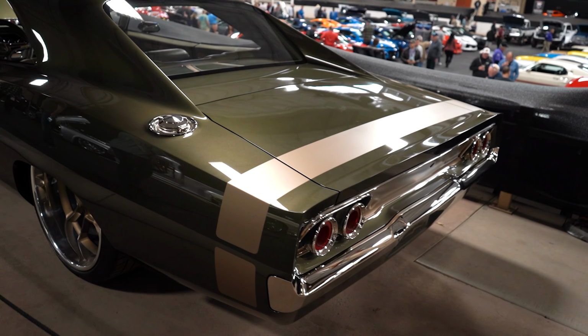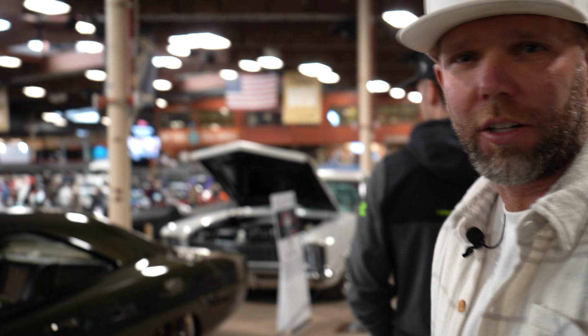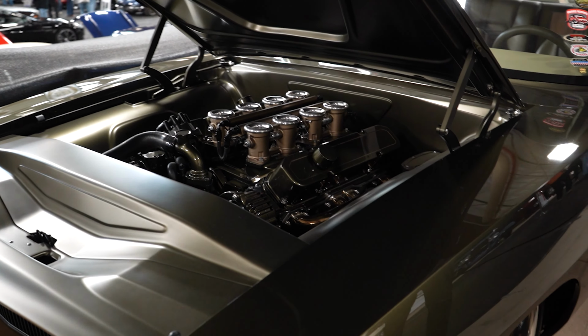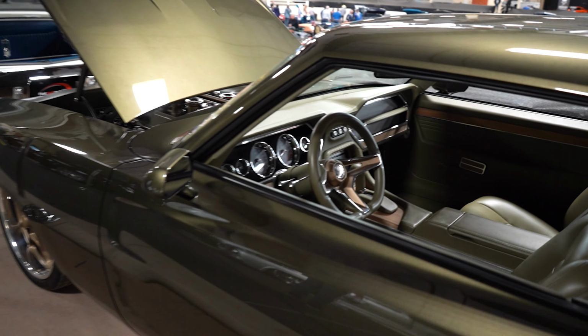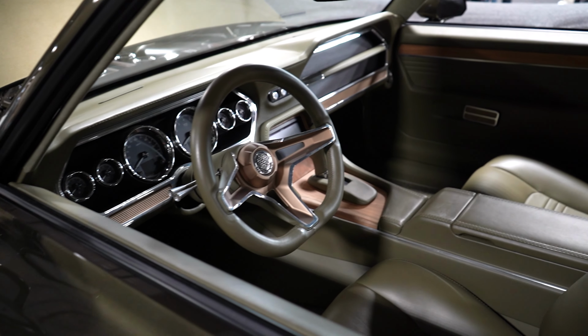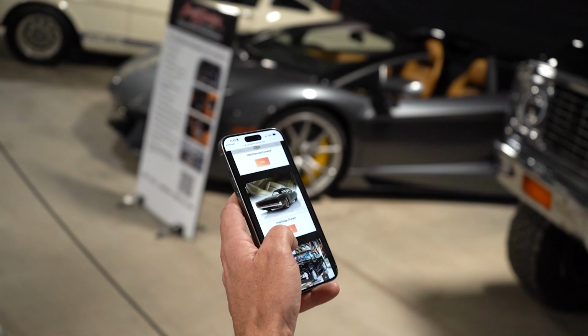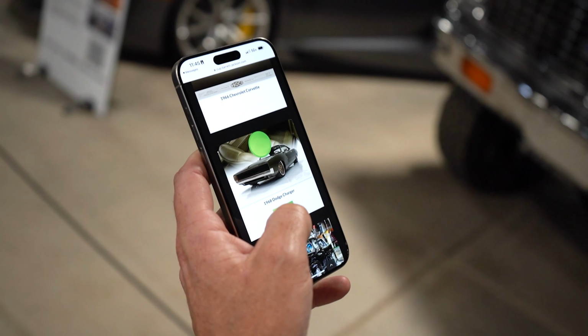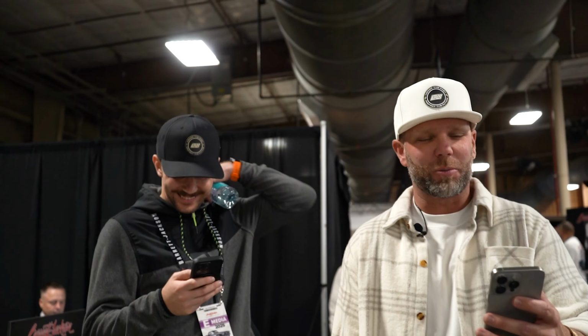Totally. All right. This is it. Can I go on the record? This is my vote for the winner of Barrett-Jackson Cup. Shout out to Classic Car Studios. Noah and Charles build amazing cars, and this is one of them. There she is. There you go. Boom. That was probably the winning vote.